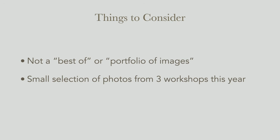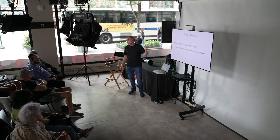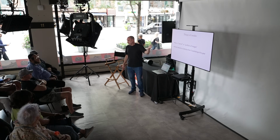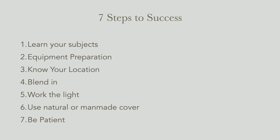Just mentioning as an aside that I'm not showing a portfolio of all of my images or anything like that. This is just a small selection of photos taken on 3 different workshops that I ran this year, and just using those photos to prove some points and show some illustrations of what I did and why I did it and how it can help.